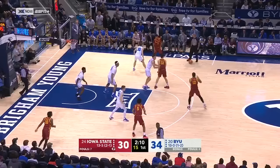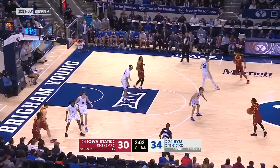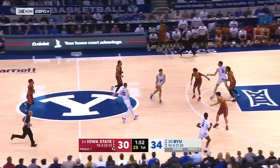Well, the thing too for BYU, maybe anybody else, is I think the biggest thing as far as the physical nature comes when you drive it. When you drive it, you have to drive it with strength, because if you go in soft, even if you get fouled, the officials will assume you're weak and they won't give you the benefit of the doubt.